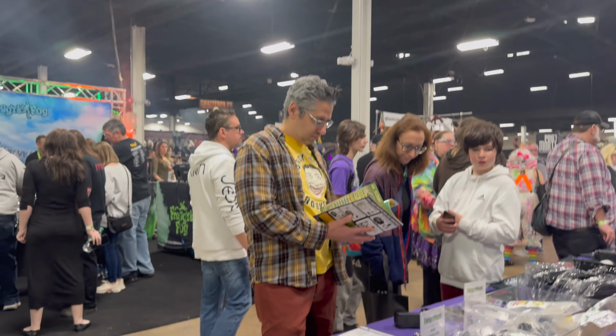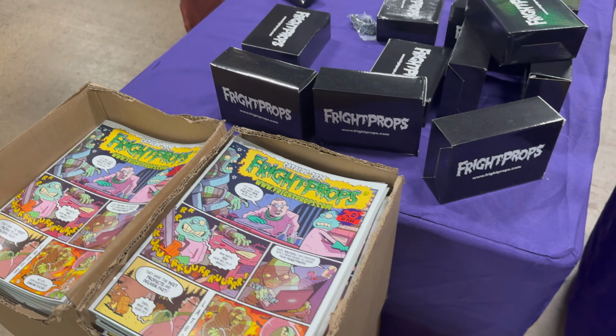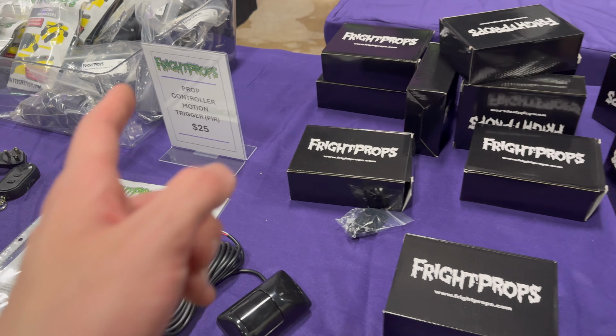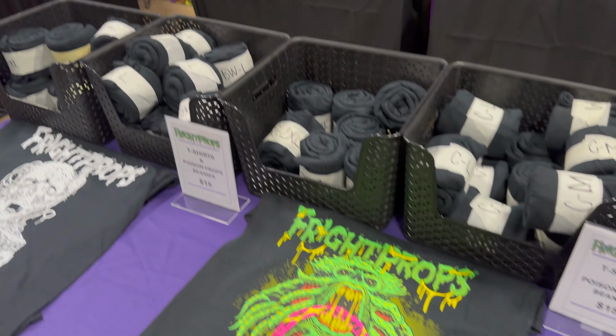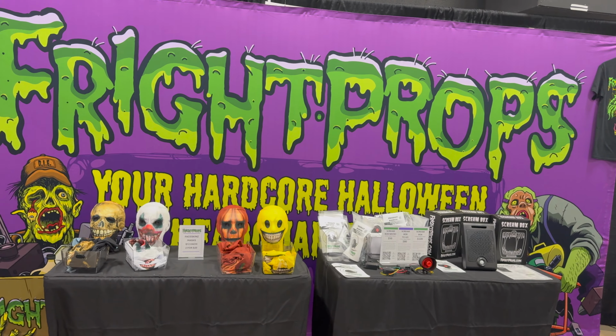There's also some catalogs right here. And then right here seems to be a prop controller motion. And then some shirts, got poison props, fright prop shirts, and also some neat speaker boxes right here. So that is the Fright Props booth.